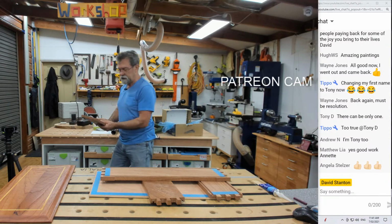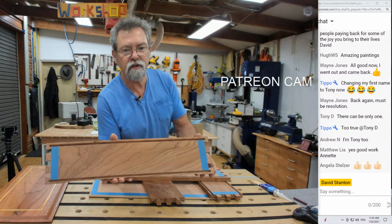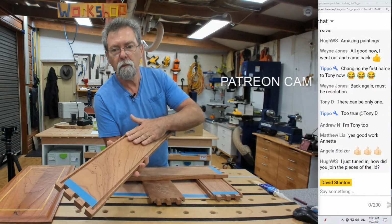All right, we have the last part of the box here. Now, all of the inside of the box I've sanded to 4000 grade grit platen.